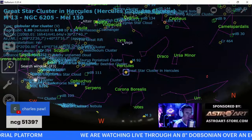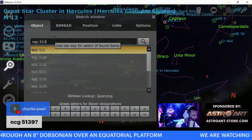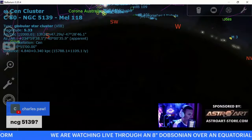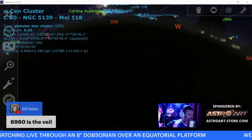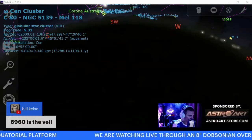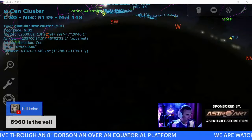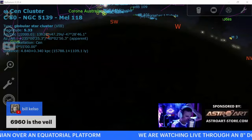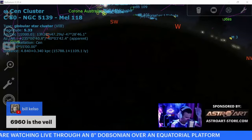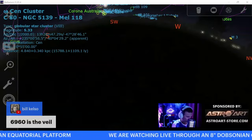M51, M39. No. 6960 is the veil. Yeah, but it's not on site. It's too low yet. Deep in the night, I can see them already fine. But I can't do the live stream so late because of Europe. We have loads of people from Europe that watch us.